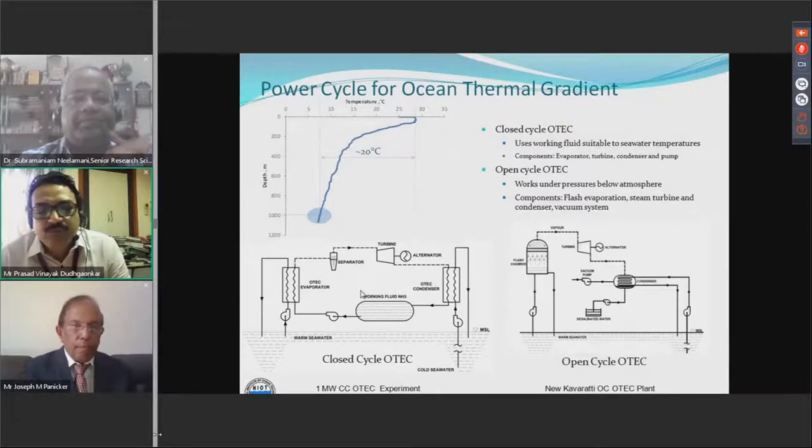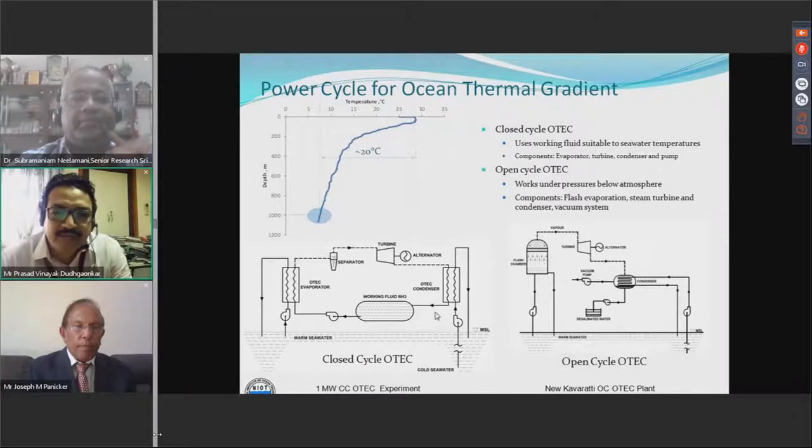Now, these are the two types of OTEC systems. The first is the closed cycle system, where a refrigerant like ammonia is made to run through the system. This is a Rankine cycle system, which is very simple, similar to a conventional steam power plant or any organic Rankine cycle system.